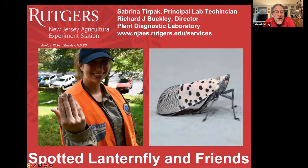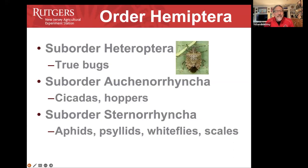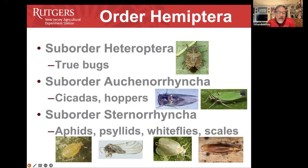So the question that I hope you have is, what is a spotted lanternfly? Spotted lanternflies are insects with piercing, sucking mouth parts. They're true bugs in the order Hemiptera. That order has a number of different things. We've heard about stink bugs. Some of you may know what stink bugs are. Of course, cicadas. A couple of years ago, we had the periodical cicadas, which were awesome. And then we have the soft-bodied insects, aphids, psyllids, and scales, and those kinds of things. So this is a rather large group of insects.